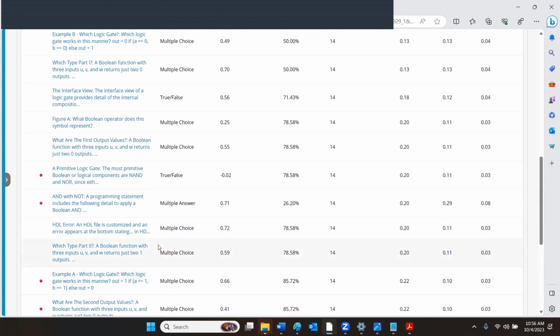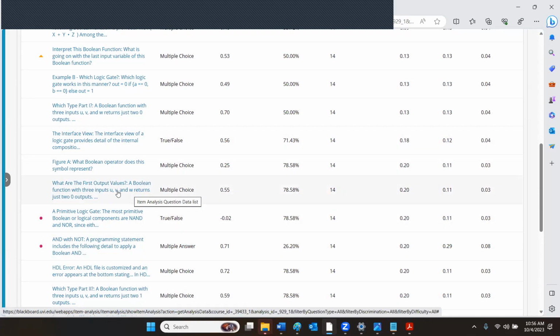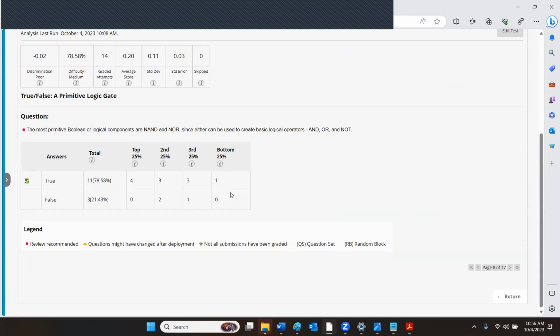Let's go back up to here. Does anyone want to see this multiple choice item? No, I think we did that one, UV and W. Primitive logic gates. True, false. The most primitive Boolean or logical components are NAND and NOR, since either can be used to create basic logical operators. That is a true statement. That's something right out of the study guide, actually.